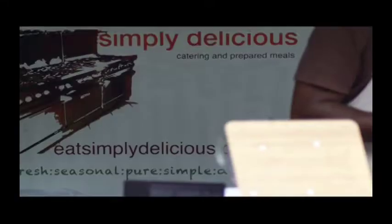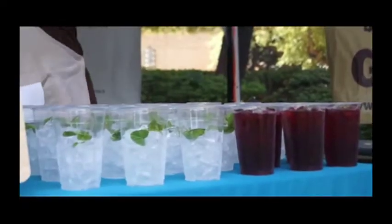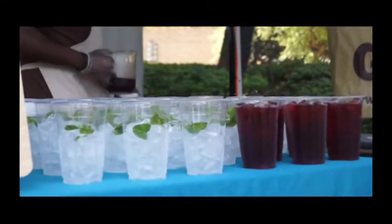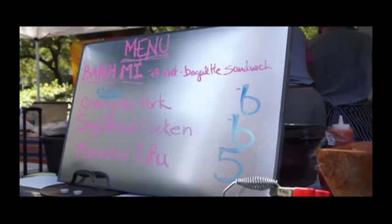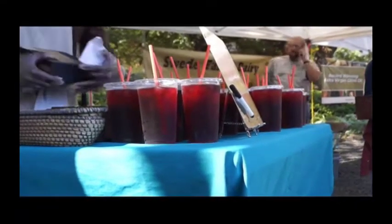Chef and owner Don Durrell from Simply Delicious Catering and Prep Meals has been serving in the market for 4 seasons. Well, with a delicious lunch like the banh mi and the hibiscus mint tea, how can anyone pass that up?